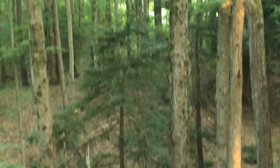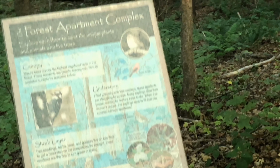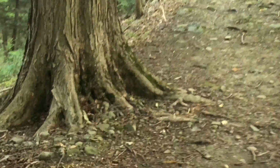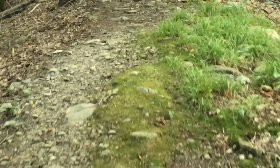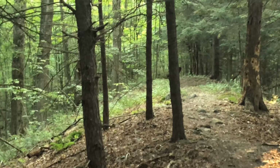There's another board here. Talks about the different layers: the canopy, the understory, the shrub layer, and the litter layer. Different layers of the forest. Now, the litter layer, I don't think that suggests leaving your junk out here. It's the leaves and the branches and stuff like that from the trees. Walking right on the ridge line here.